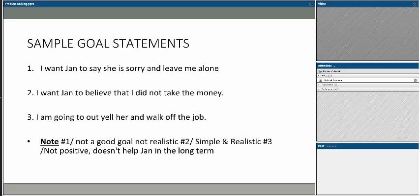So here are some examples of goal statements. And remember, the criteria are being simple, positive, and realistic. Number 1 says, "I want Jan to say she's sorry and to leave me alone." Number 2: "I want Jan to believe that I did not take the money." Number 3: "I'm going to yell at her and walk off the job."